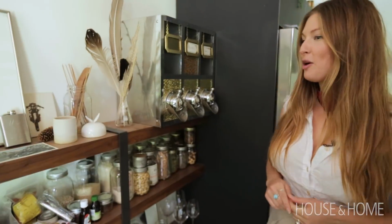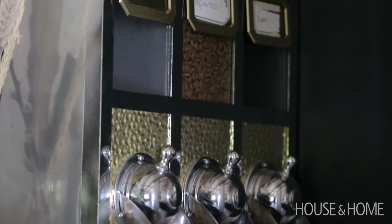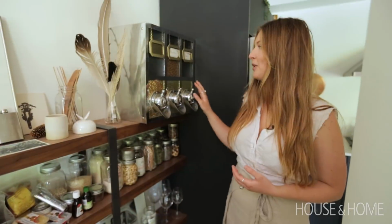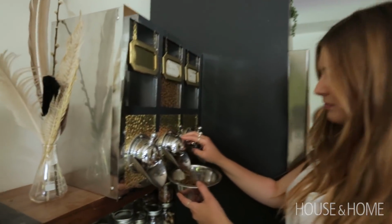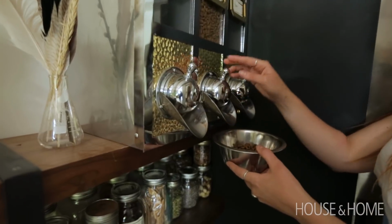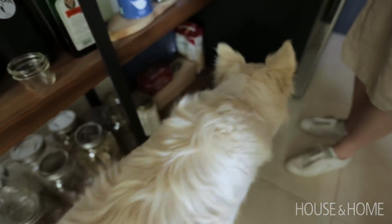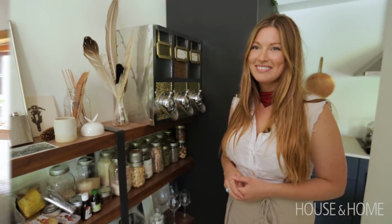One of my favorite objects is this coffee dispenser. I got this a few years ago, and I just fell in love with it immediately. But I don't use it for coffee, I use it for my dog food. It's really nice, I didn't want to have a big scoop for my dog food. I wanted something really practical as well. You just open it, it falls in, and it's super practical and it looks great. And people always ask me about this.